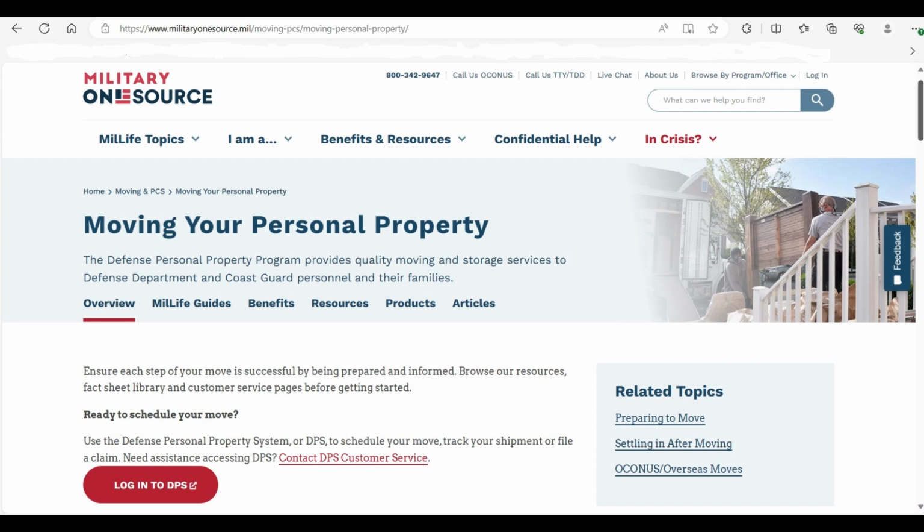By now you have submitted a move request in DPS and you've been assigned to a moving company to pick up your household goods. So now that you've got your household goods move in the system and you've gotten contact from the moving company saying, hey, we're the ones that won the bid on your move, we're going to be out there to pack and load and get you on your way.